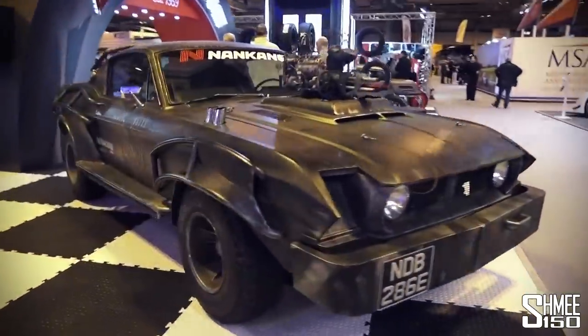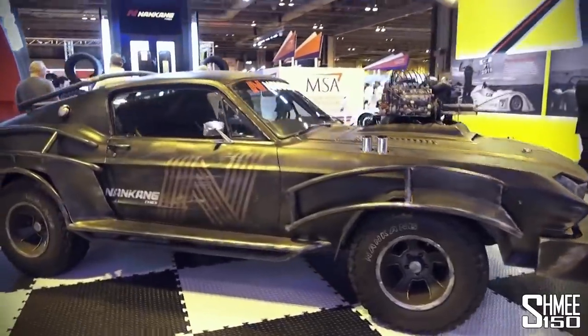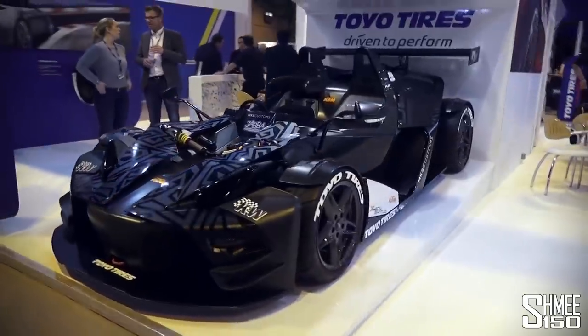What is that? I don't even begin to know. KTM Expo. This is literally a whistle stop tour.